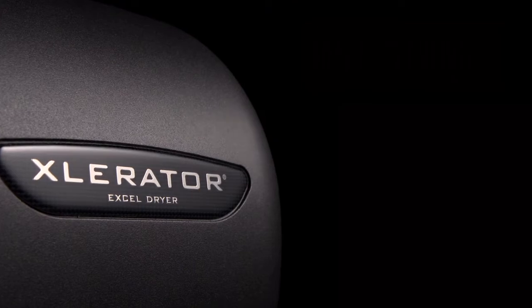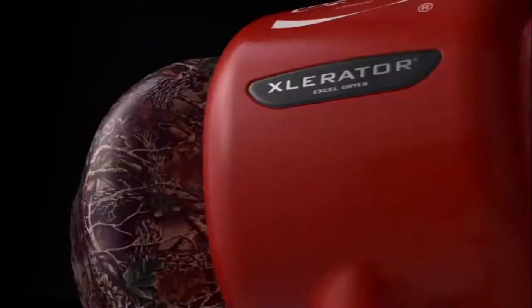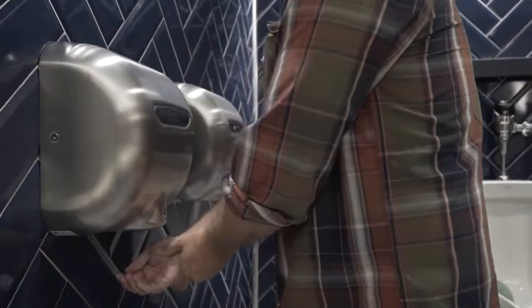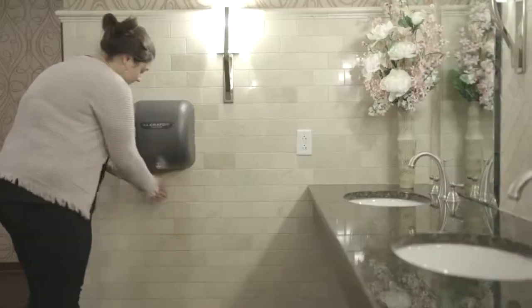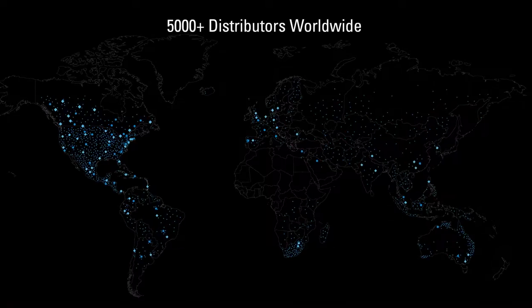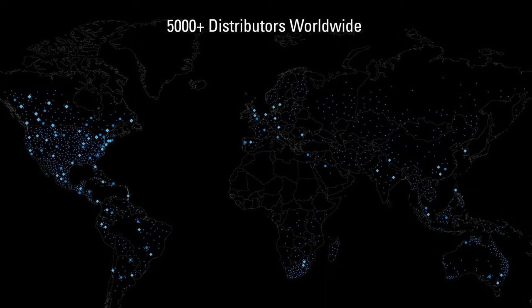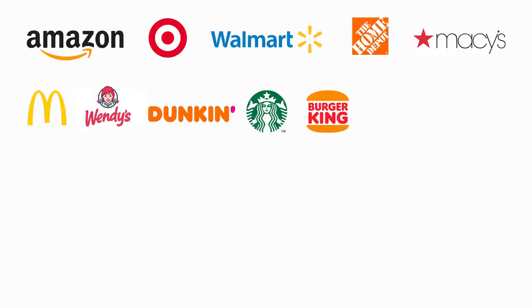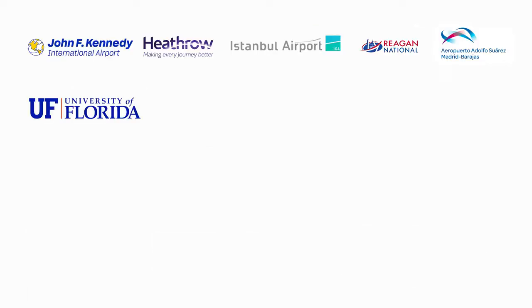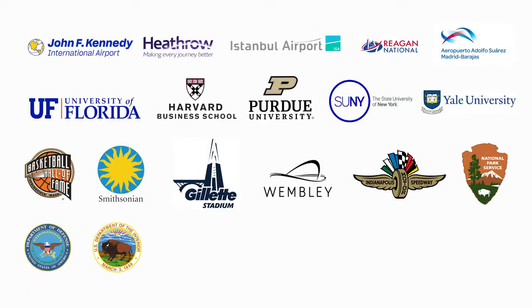The XLERATOR is the original, patented, high-speed, energy-efficient hand dryer. It is the #1 selling brand and continues to set the standard in the industry. With more than 5,000 distributors globally, XLERATOR is used by facilities around the world to save time, money, and the environment while creating more hygienic restrooms.